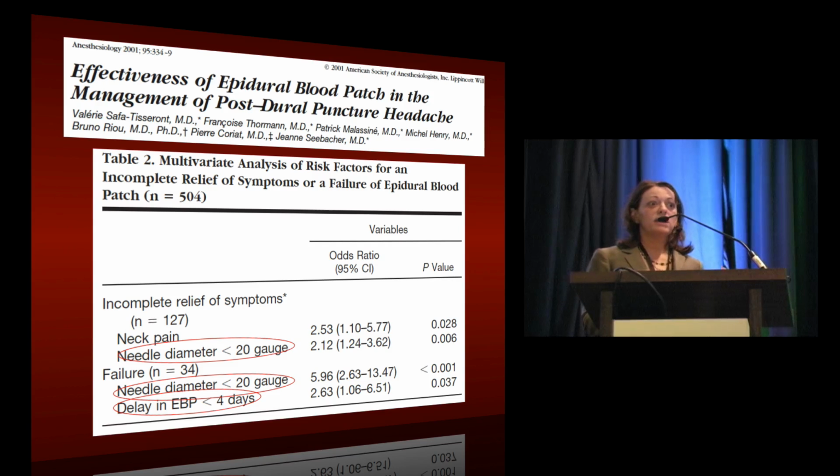And I certainly understand that doing a blood patch is much more invasive than just taking a Tylenol. But I'm still going to make the argument that if somebody has very severe symptoms, there may be reasons why you want to treat it, even if it's been less than 24 or 48 hours. But you should warn your patient that that may be a marker for a severe syndrome, and she should not be surprised if she's one of those 31% of patients that needs a second patch.